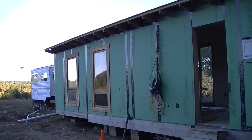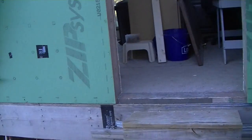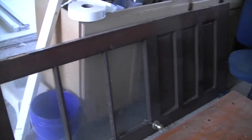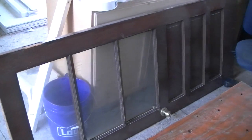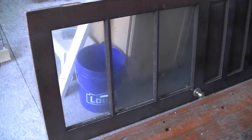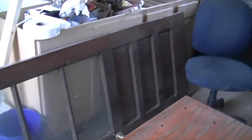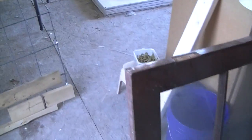But let me show you our door, our little farm door. That's all going to be installed right here. Here is our farm door for the interior door. Check that out. Solid wood slab Kelly found on Craigslist. Not a single pane, but that's okay because it's going into an inside room. So that's that.